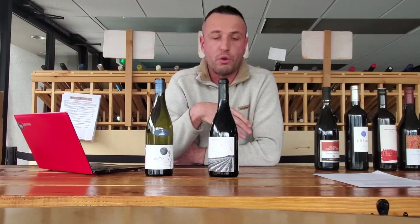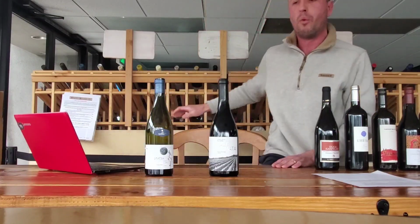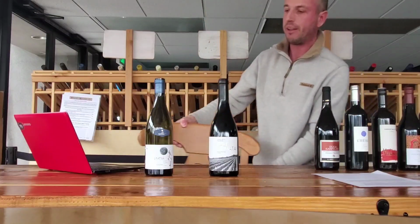Touriga Nacional and Syrah are full-bodied, big tannic wines. So 2010, this wine should be in its prime right now also. Aragonês, I don't know, it's one of those grapes I'd never heard of until right now, but Portugal has the second most indigenous grapes next to Italy. So it's once again a treasure trove of interesting wine grapes. I'll open it up right now and taste it and see what I think of it on the spot.